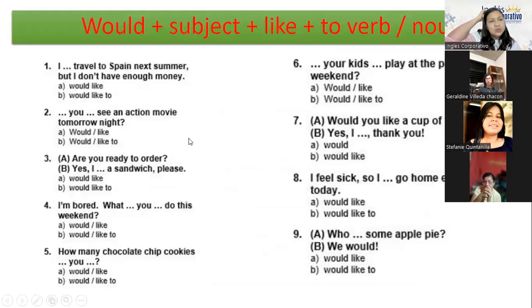Now, we have here some questions. And we have to choose what is the correct sentence. We need here to choose the correct form. The correct option. So, when we make questions, we put would at the beginning, then we have the subject, like to plus the verb, or a noun. For example, would you like to sleep right now? Would you like an apple? Would you like a cup of coffee? Would you like to watch a movie?